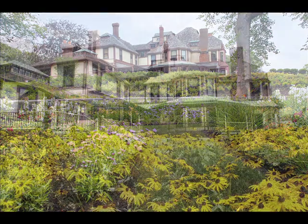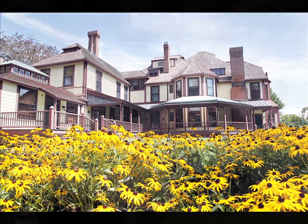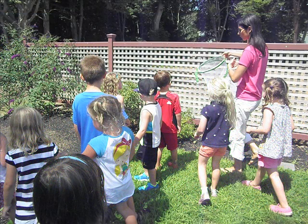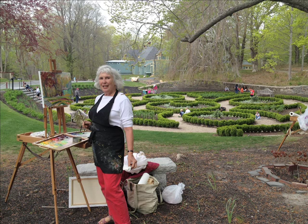Today, the gardens add beauty and interest to the Highfield Hall grounds and help recreate the original context for the estate. While still very much a work in progress, they are the scene of classes, weddings, school programs, sculpture exhibitions, plein air painting, and more.